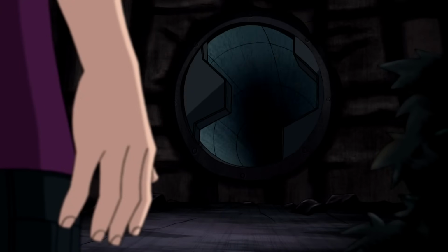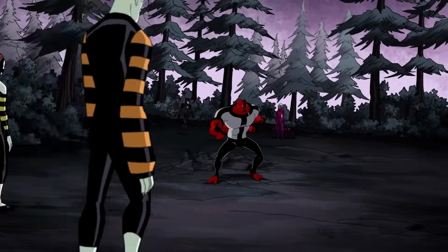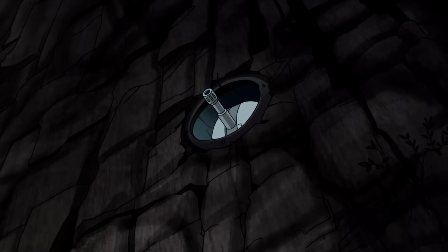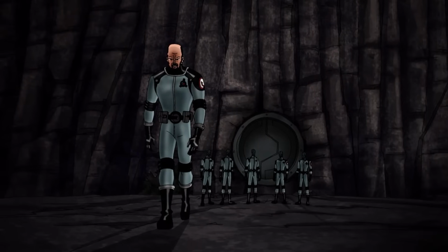Cooper reveals he can manipulate machines and opens a hidden hatch, leading them into an old plumber base. They observe Ben fighting the Forever Knights via surveillance. Cooper's ability aids their defense as they prepare for the final showdown. Max recognizes the Red Knight as an ex-plumber named Driscoll.